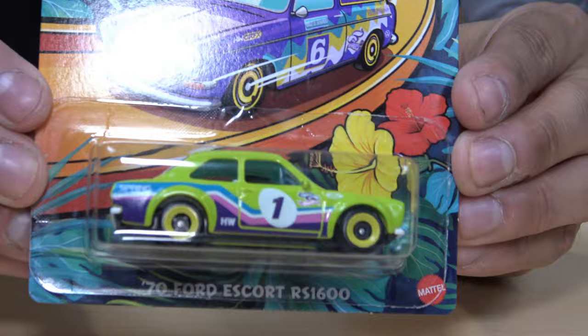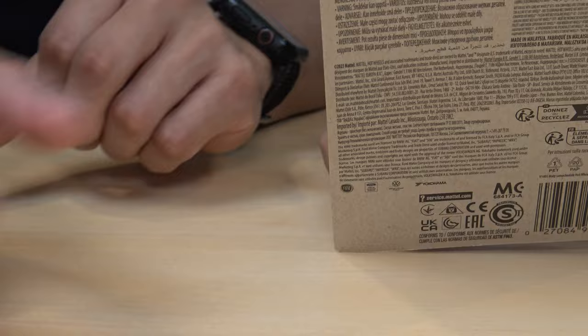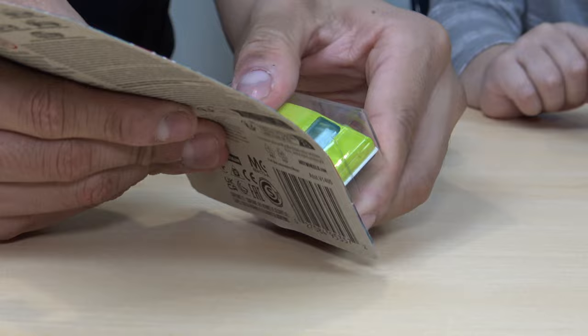Our Ford Escort RS1600. Look at that. Nice green with the number 1. Let's open this. It's cute. It looks like lemon. It's like a lemon green, right? Lemon lime, yep. Lemon lime for Escort. I like that better.